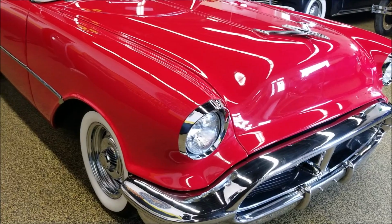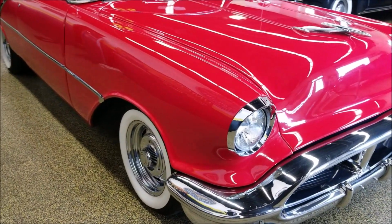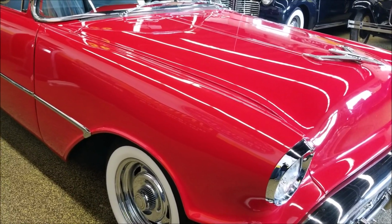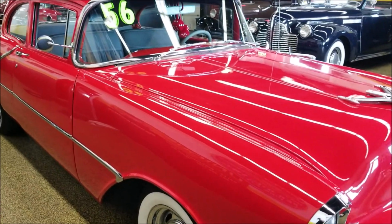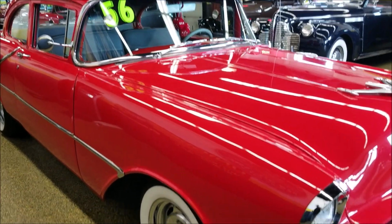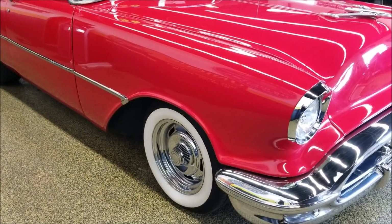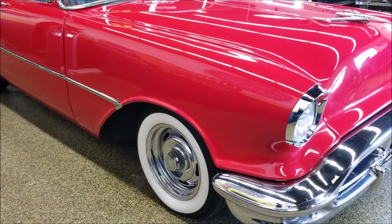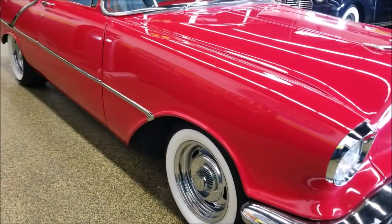And some other things done underneath the hood, a new carb put on that 350. New water pump is a high output water pump, new alternator. So some nice upkeep has been done to this car. It does have front disc brakes. They are power, so power brakes, power steering. Again, that overdrive transmission.